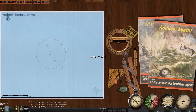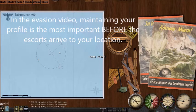All right. In my last video, I talked about profile. In this situation, if he's close enough to detect you, your profile is pretty much gone. And if you have two escorts, you're not going to be able to hide your profile. So don't worry about profile. But my objective is to get away from the depth charges, but get out of the circle.